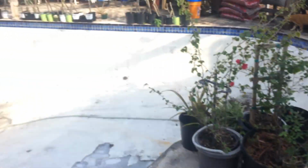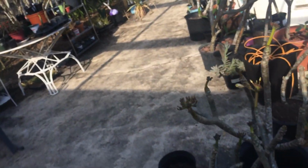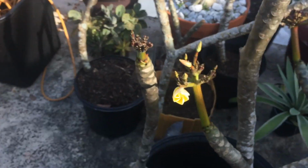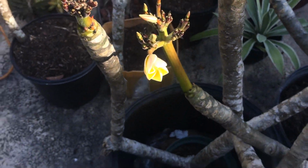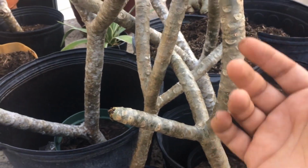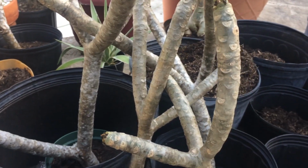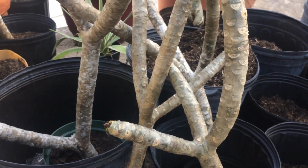Don't want to go too crazy on it, but some more of these we're gonna get some grafting done, especially on these 3-prong ones. Like, I think a yellow, a pink, and a red would be good, or yellow and white, a white and yellow, and a pink. I don't know. We'll just see what colors match up the best on them and go from there.